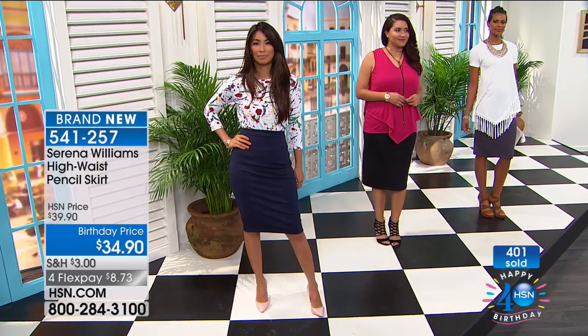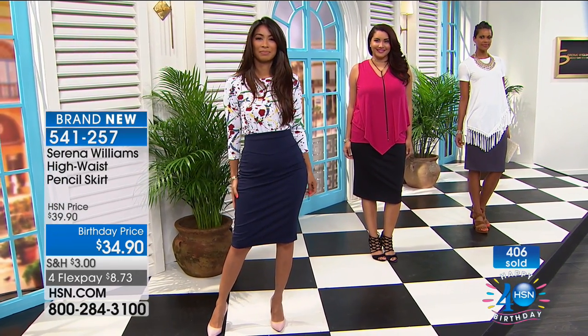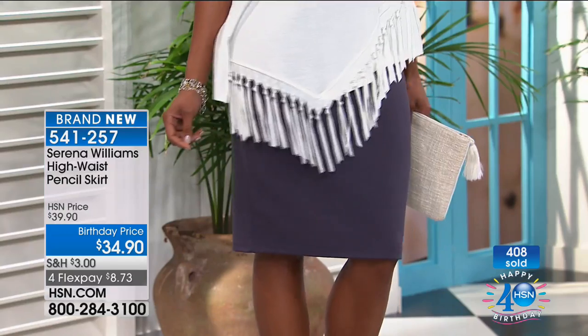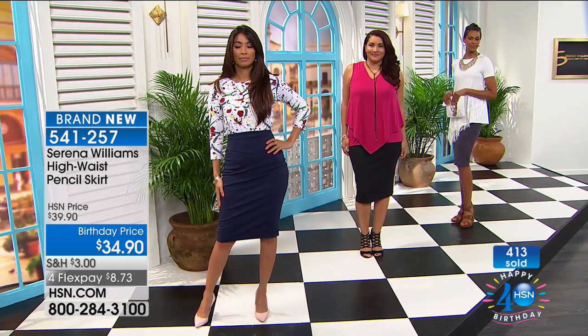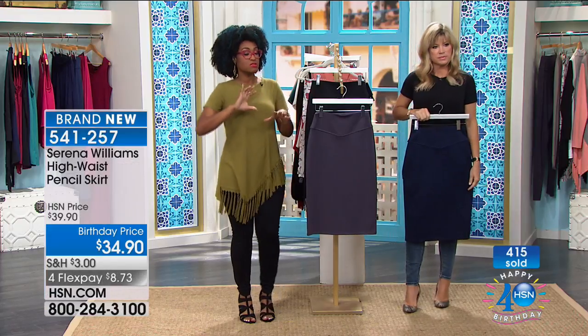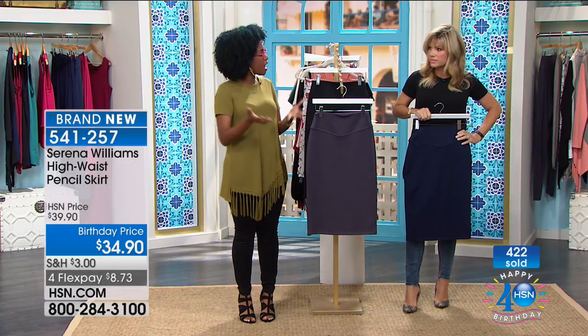But you know, Serena, this was intentional. When Serena was designing this skirt, she said, I want to do a skirt that does exactly what the high waist legging does. So I want to be able to give everyone that great yoke in front. I want something to be smooth. I want it to be seamless. So when you put this on, it's polished and it's finished for you.